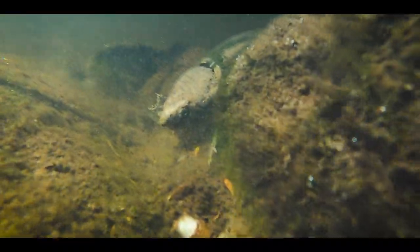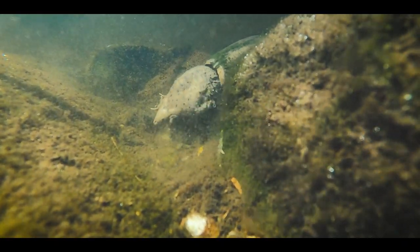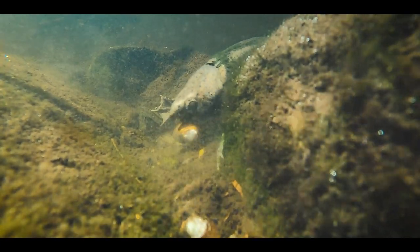In this pond, they really seem to enjoy, in the early evening and in the afternoon, coming up into the shallow area and eating all the little clams up there and the little snails. And then they'll go off to the deeper water during the heat of the day and through the rest of the night.